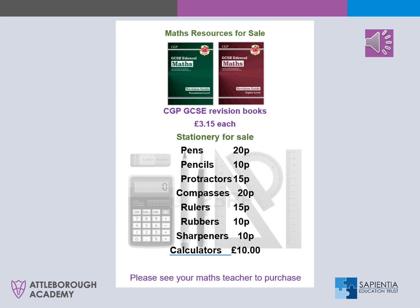We can buy in bulk and buy things more reasonably and have them to hand when students need them. Also, revision guides are there. You've got this year's price of £3.15, but it depends what CGP are selling them for, or what offers they are giving us at the time, so that could change. That's just what we're selling for at the moment. These posters are up around the maths department, and students can ask their teacher if they want to buy some stationery. Sometimes we've run out of revision guides and we put a new order in, and as I said on a previous slide, we do specifically ask in Year 10 for orders in our settling in evening in September time.